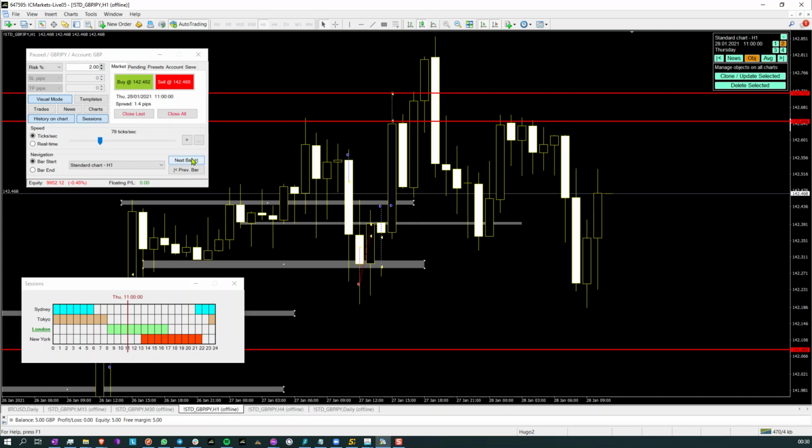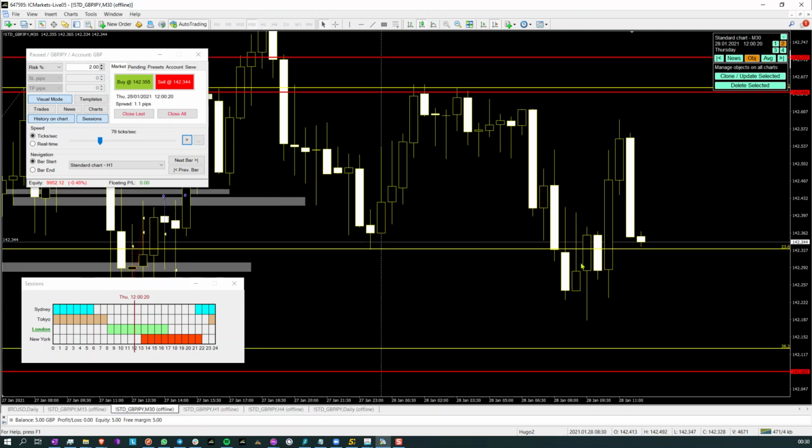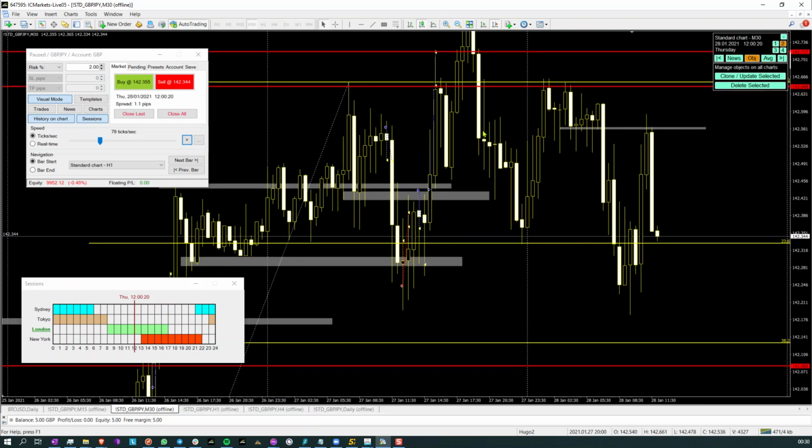Let's see what happens. Let's play. Oh, sorry, wrong candle. I just passed it. Okay, it's this button, not that button. Again, we are rejecting this thing here in the 30 minute. Nice. So we might be coming down, seeing the price action, head and shoulders kind of thing. Resistance there.